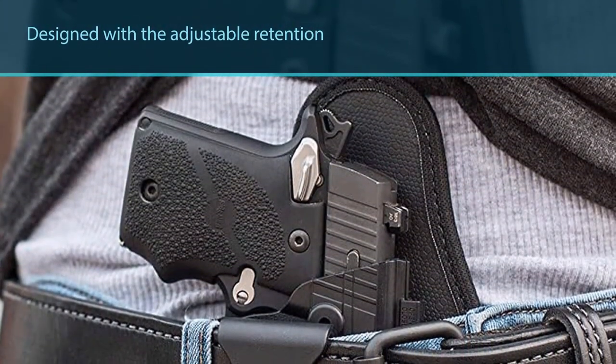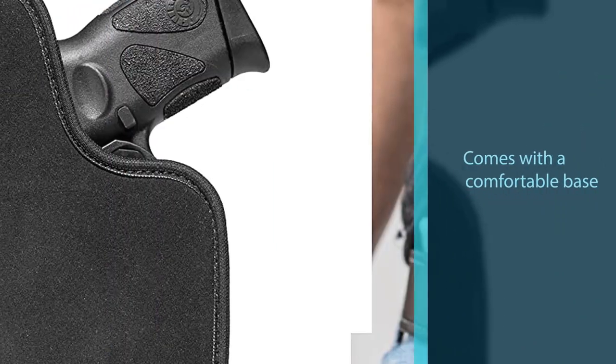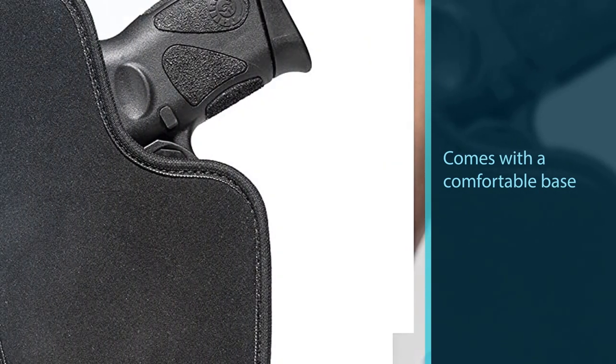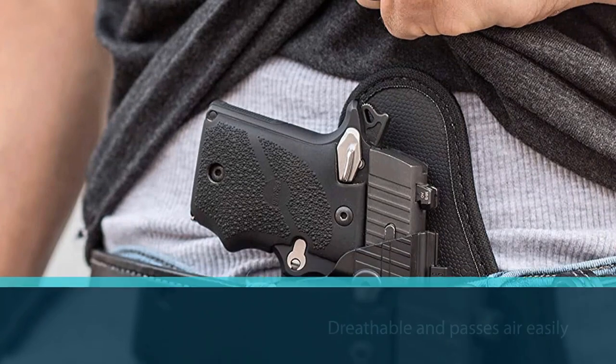You don't have to take much care of the holster. There is a waterproof neoprene backing layer in it. So, wherever you go, you can use it for carrying your gun. Weather is not an issue for this holster.